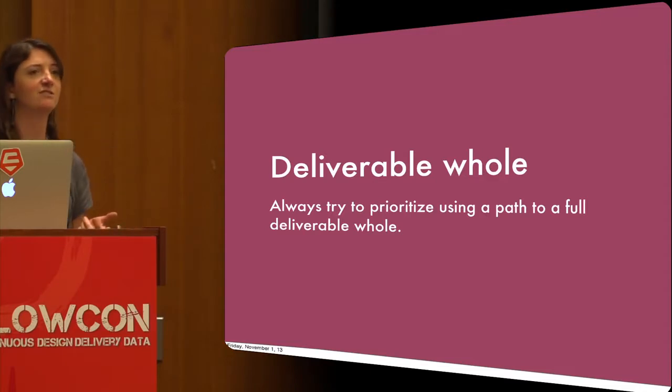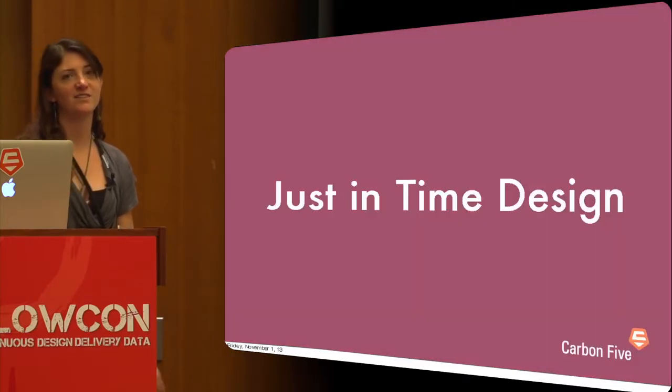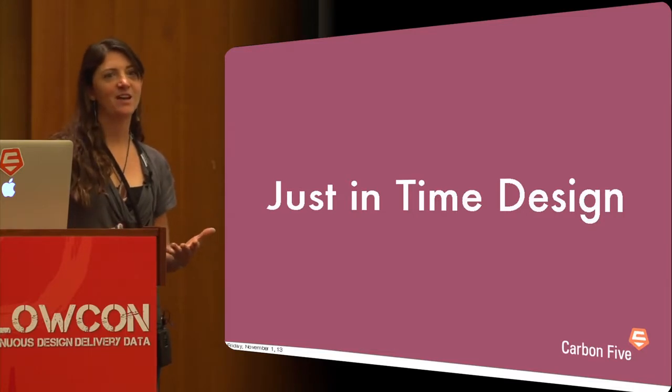So always having that deliverable whole that you're working incrementally towards. It's a great thing to do if you have a huge design that you need to split out into chunks, or if you're doing a big refactor. So the idea of design, this question always comes up, right? Where does design fit in?